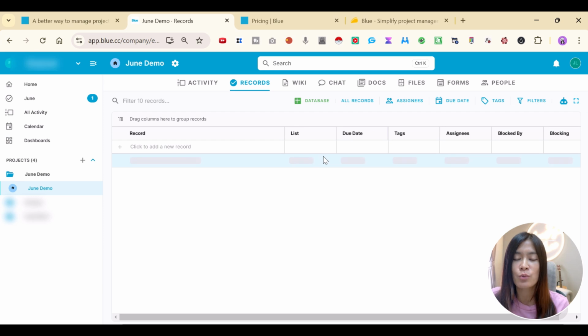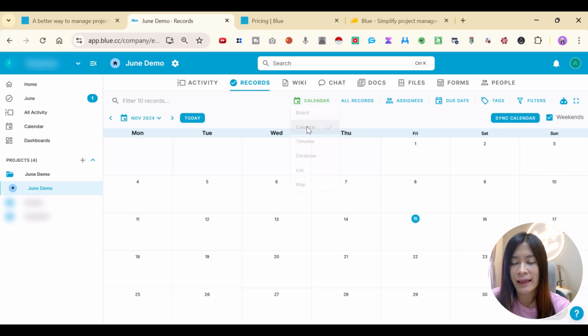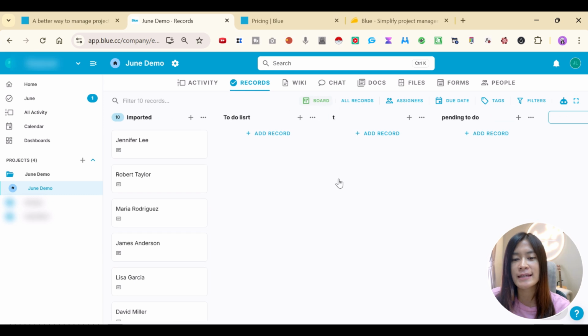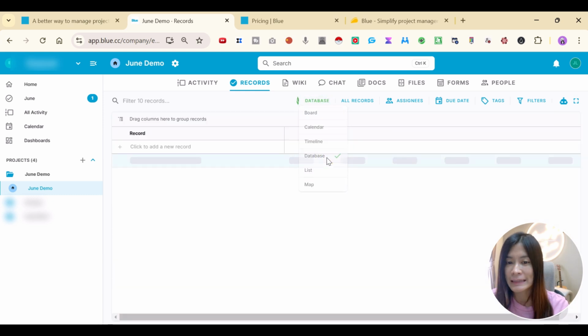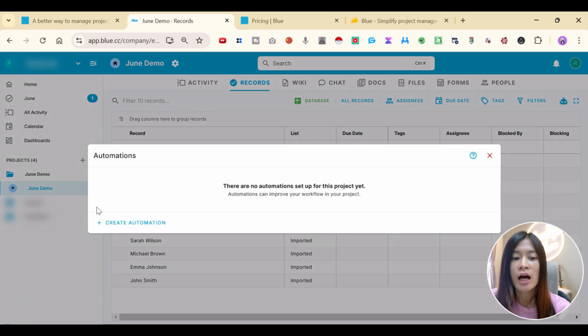That is the reason why I got this, because when I use Blue, the options that I have are that I can see it in the calendar view, board view, list view, as well as the database view. So these are the different views that I can see in my current data, which is important to me. And other than that, you also get all these different automations. The automation you can create is pretty flexible.